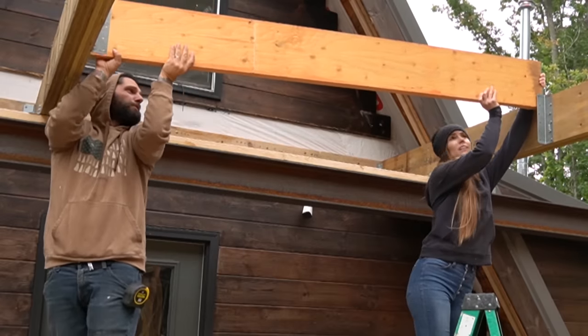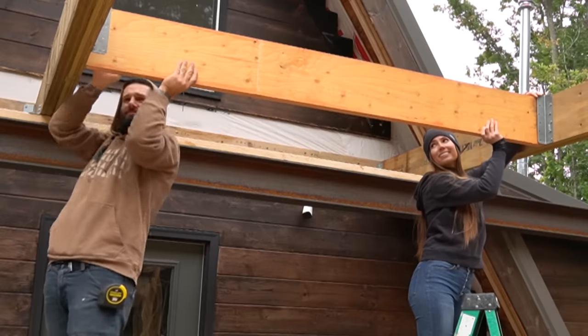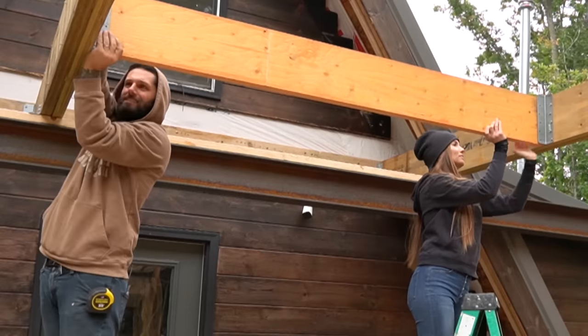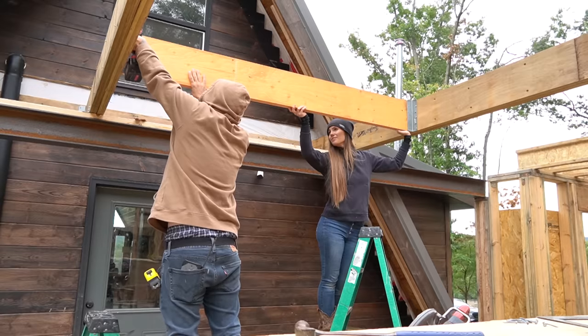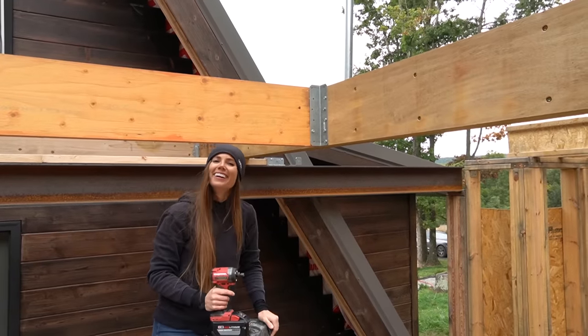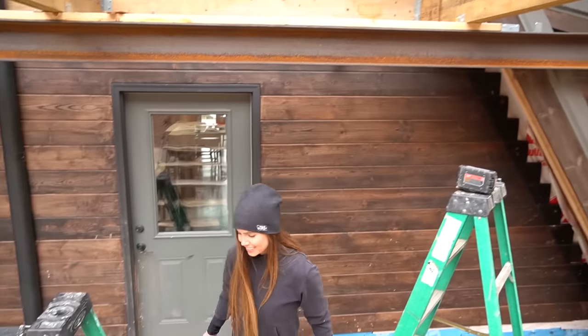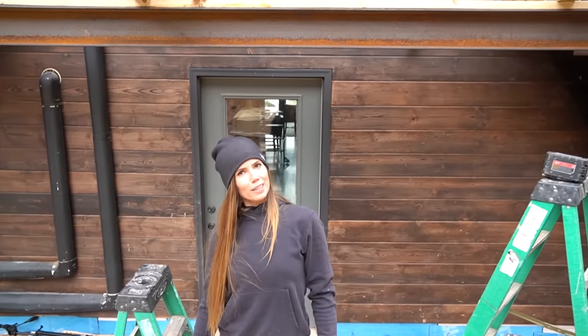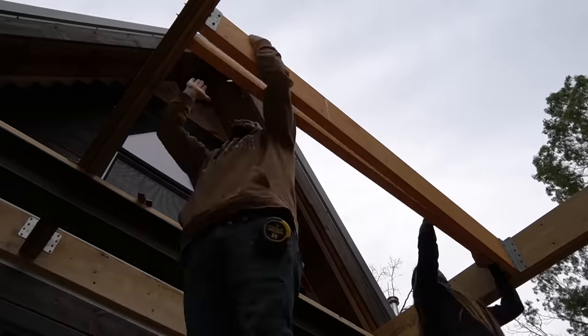Oh, okay. Pull it all the way down. There you go. See? That's why I'm in charge. Professional. You're a real pro. Professional homeowner.